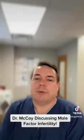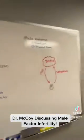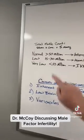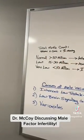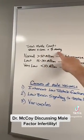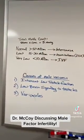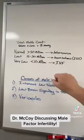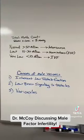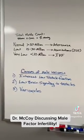Well, one of the first things we look at, I want to show you, is what's called the total motile sperm count. So the main number we look at is the total count of moving sperm. This is the volume times the concentration times the percent moving gives us this total motile count. A normal level is above 50 million, and that should be enough just to allow normal intercourse, though average for fertile men will be about 175 million.